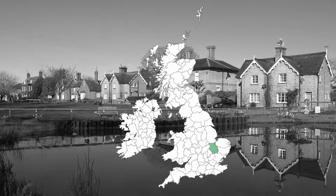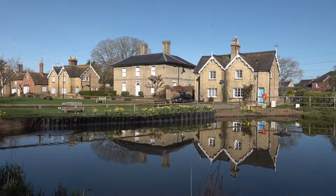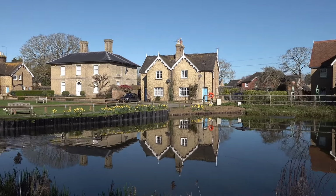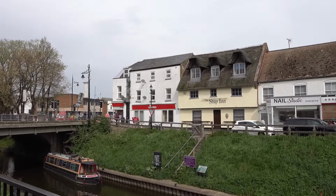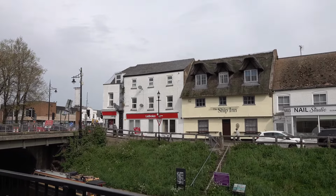In the east of England is the county of Cambridgeshire. Its county town may be world famous for its medieval university, but there are some stunning market towns lying in its shadow. But what are the prettiest? To establish this, I've visited them all personally, and my conclusions are presented to you in this top 10 list.